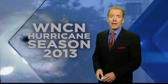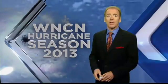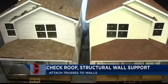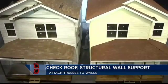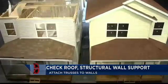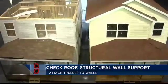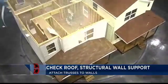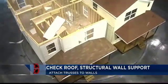Wind damage, which is second to flooding in tropical systems, is something that homeowners can try to fight. You should first take a look at your roof. Check out this test from the Insurance Institute for Business and Home Safety. The house on the right had its roof trusses attached to the walls. The house on the left did not, and in 100-mile-per-hour winds, it is gone.